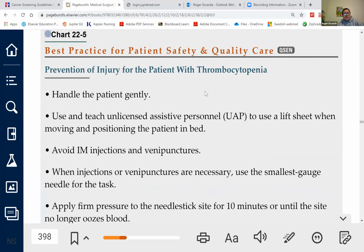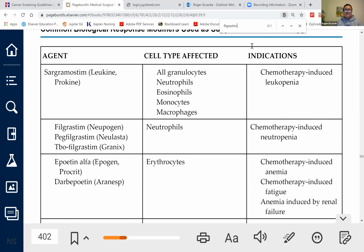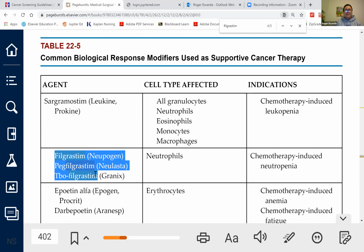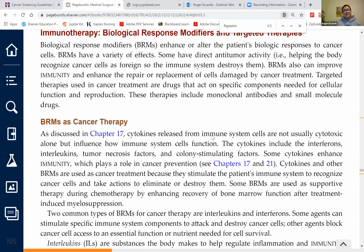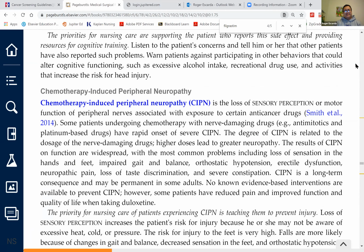There is a drug for neutropenia. Let me see if it's here, filgrastim. Right here. This is under table 22.5, but since the side effects are not mentioned here, I can't test it. So just know these are the drugs used for low white blood cell count. So we will administer those, obviously, to increase white blood cell production.